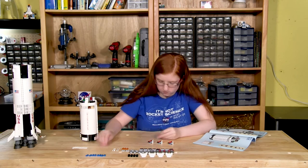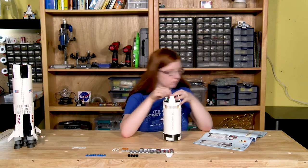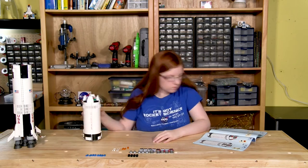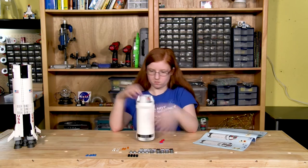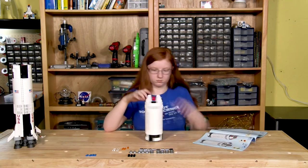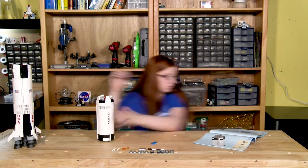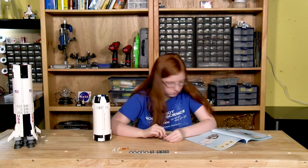This rocket was originally called the Saturn C5 until it was renamed to just Saturn V. The vehicle assembly building at the Kennedy Space Center that was built specifically for the Saturn V is so big that clouds can form inside of it.